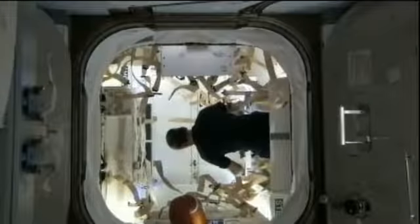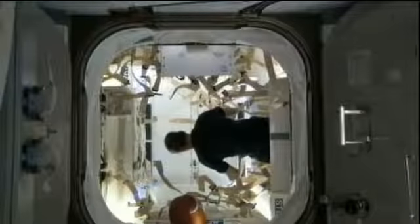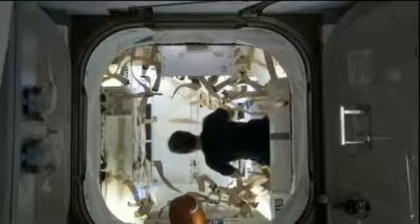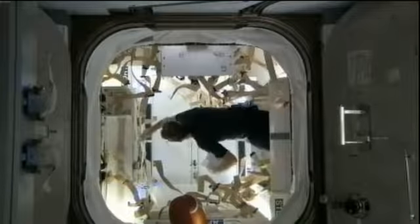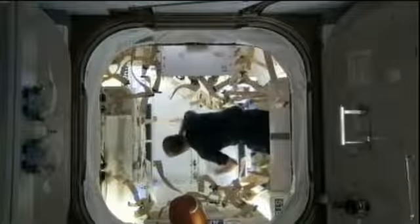The crew is way ahead of the timeline in terms of unloading all of that cargo, to the point that the ground controllers have asked them to take a pause while they figure out exactly how they want the crew to pack this cargo craft full of the items that will come back to Earth at the end of the month.